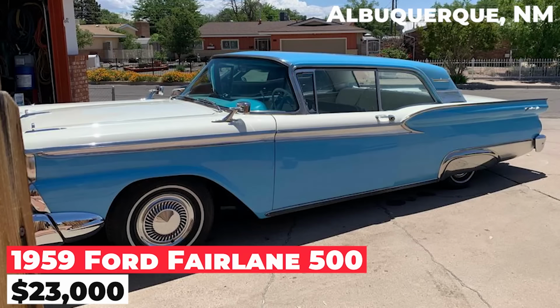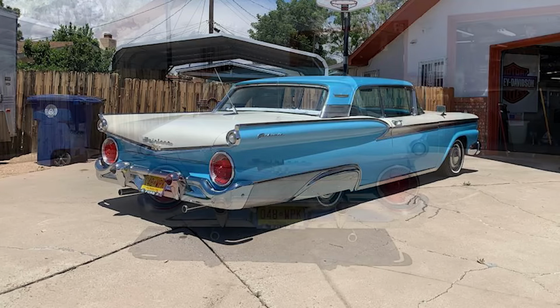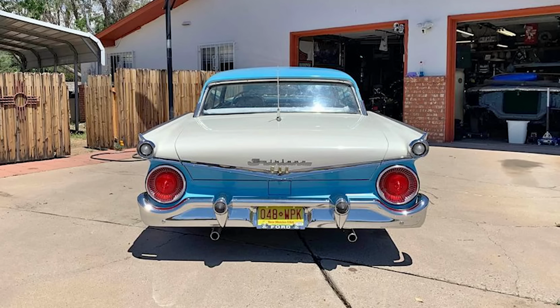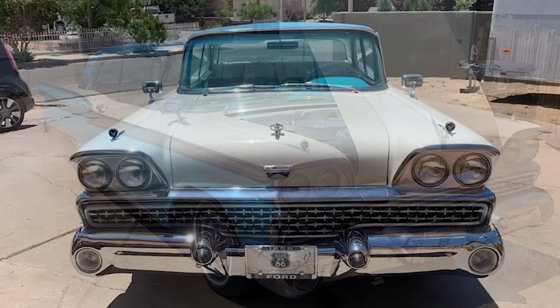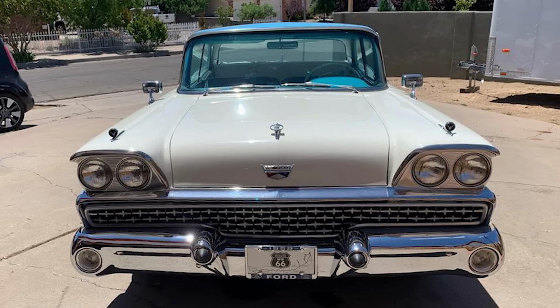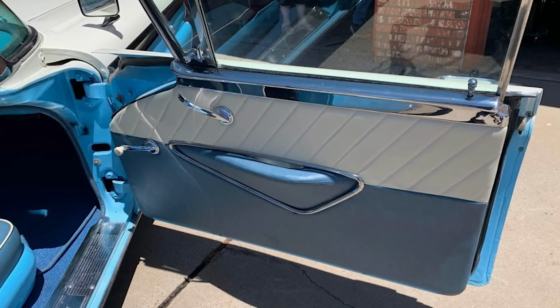This 1959 Ford Fairlane 500 is priced at $23,000. It's a two-door hardtop model that has undergone several updates, including new upholstery, suspension, and tires. The motor and transmission are strong, and it features an updated power steering unit, electronic ignition, a new wiper motor, all new windows and windshield, fresh paint, and re-chromed chrome. This classic Ford offers a blend of restored features and original style, making it an attractive option for vintage car enthusiasts.